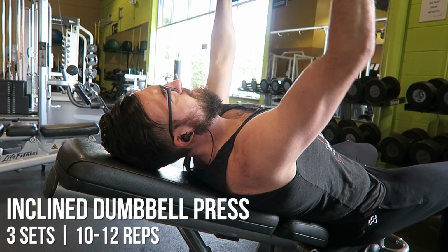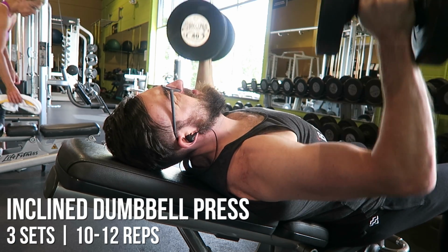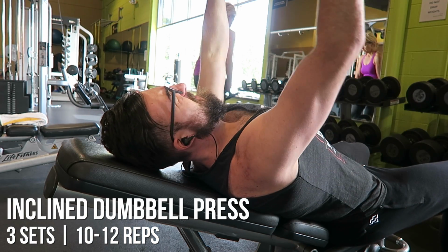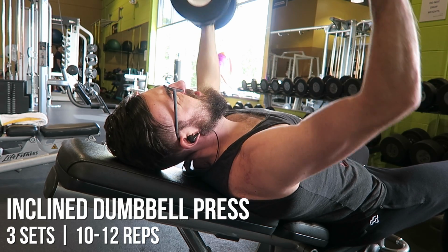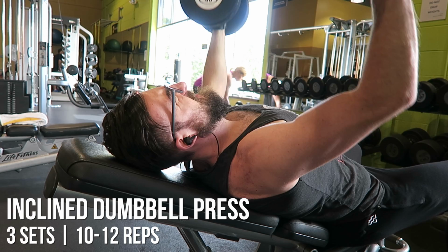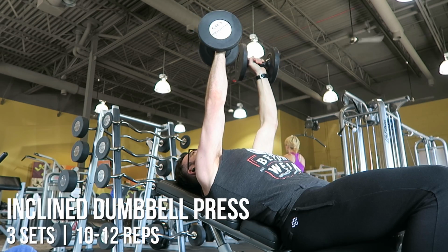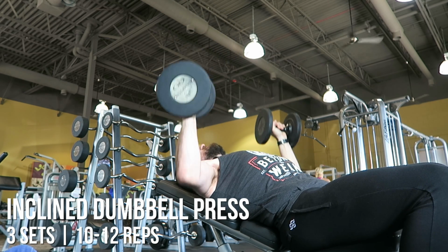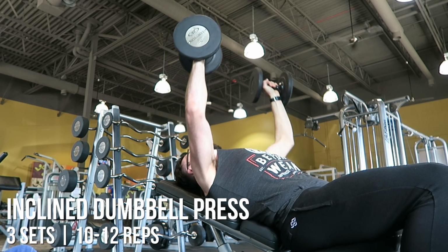Alright, so first up we have the incline dumbbell bench press. Now this is a really great way to work your upper chest. That has been a big emphasis of mine these last couple of months during the bulk, so I've been starting with this movement. Now the different angles of the bench will change which muscles are worked. The higher the angle, the more your shoulders are going to be incorporated. So if you really want to focus it just on your chest muscles, you want to have just that really slight incline like you see in the video here.